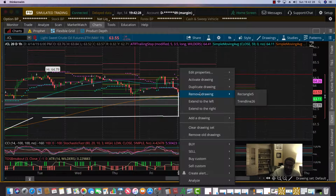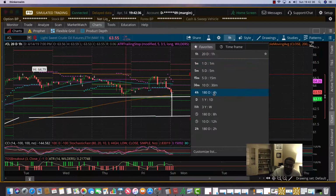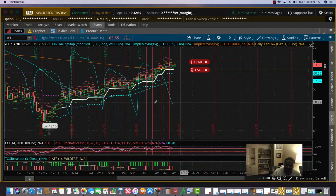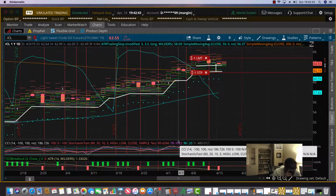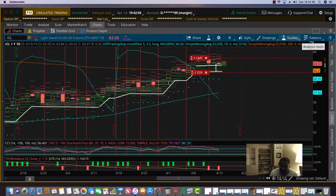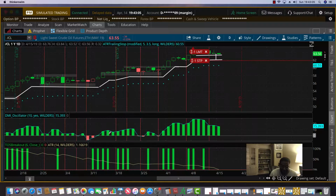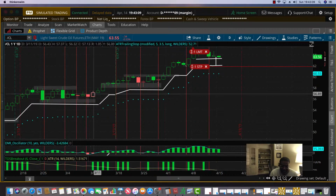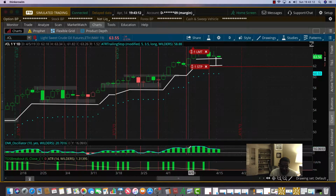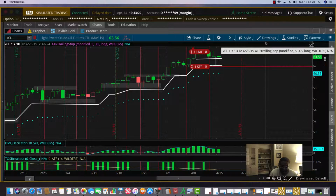All right. So what I'm going to do is start with the daily chart, 1 year, 1 day. On this chart, there's really only two things that I want to get from the daily level. This is like the 50,000 foot view. I have a different set of indicators I like to use for this. I like to use a DMI oscillator because it really just paints the candles green if the market is moving up, if it's in an uptrend. And I like to use the ATR trailing stop.